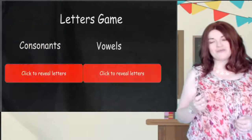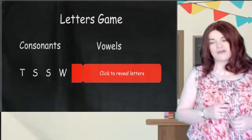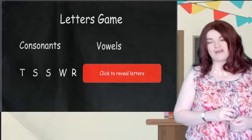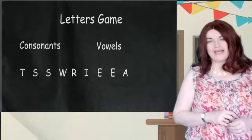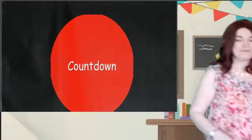So that's that round. Okay, next one is another letters round. Your letters are T for Tango, S for Sierra, S for Sierra, W for Whiskey, and R for Romeo. And the vowels are I for India, E for Echo, E for Echo, and A for Alpha.